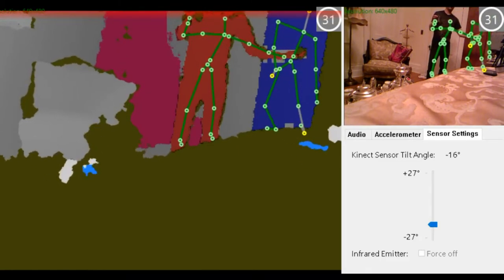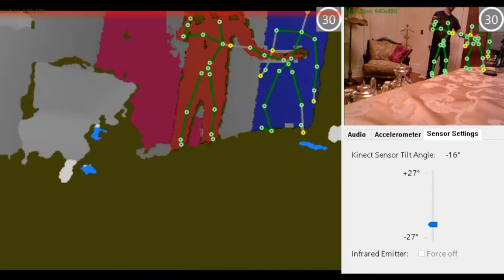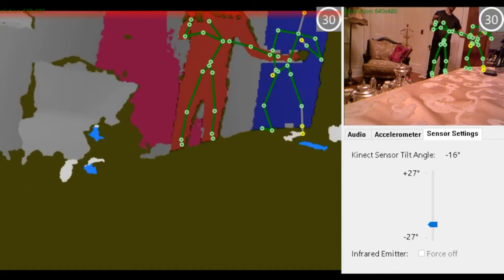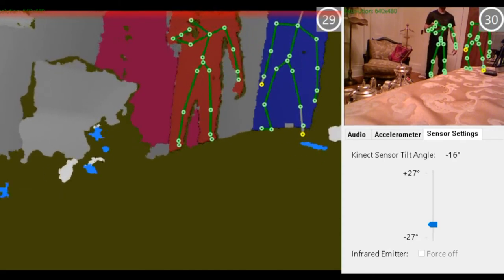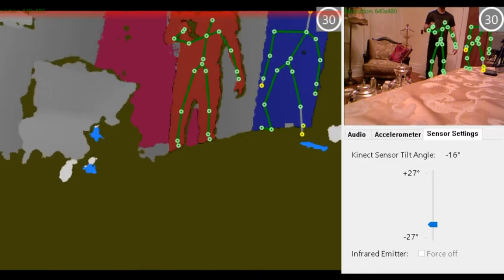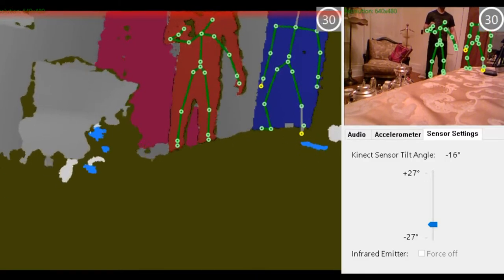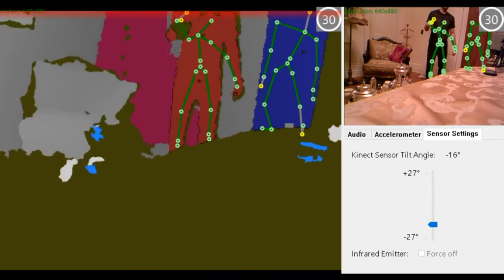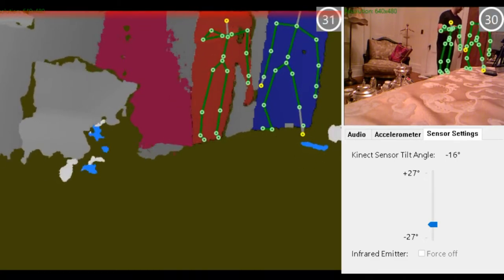He's on the end of the bed. Move forward towards the bed. Did he move? Now he's kind of staying still. His one arm went up and down there. Is he in front of me right now? I'm gonna move a little bit.